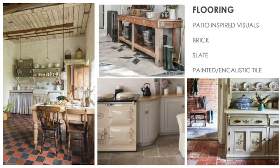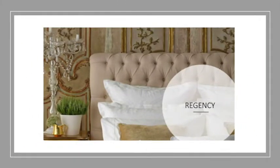Now, just like the wood, stones are also very traditional. Patio-inspired materials are showing up everywhere. Looks such as slate, exposed brick, and limestone in modular or ashlar layers are becoming more prominent. Pattern is being used through encaustic tiles and painted floor visuals that are influenced by European design and have an old cottage-like feel.